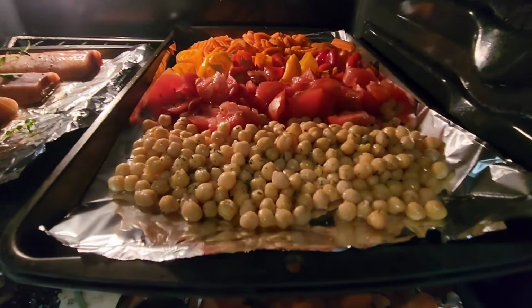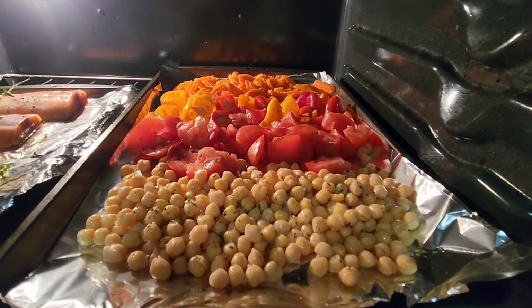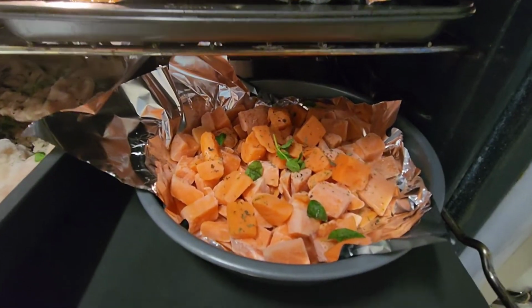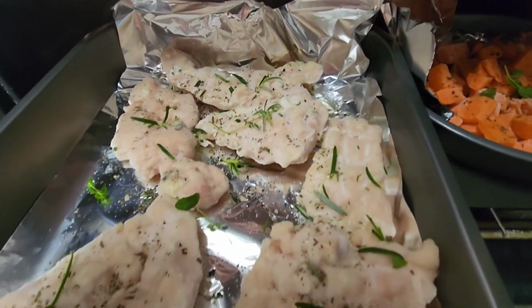Here I've got some garbanzo beans, I've got some tomatoes, roasting some peppers and also carrots in the back. Down here on the second shelf, I've got some sweet potatoes with a little bit of spices and herbs. And then right here, I've got some chicken, grilled chicken with some rosemary.